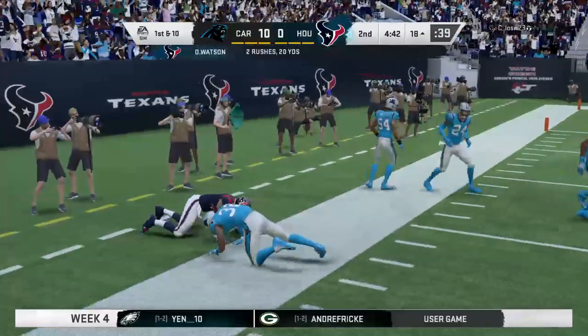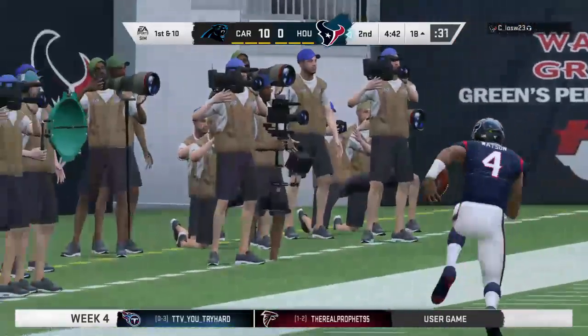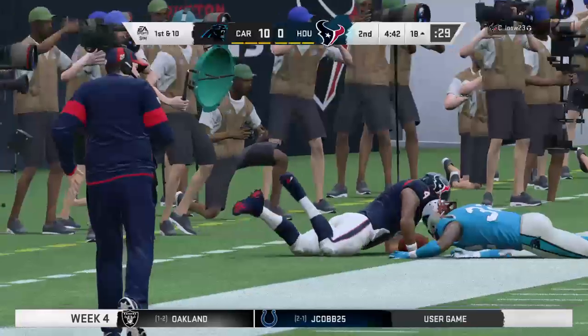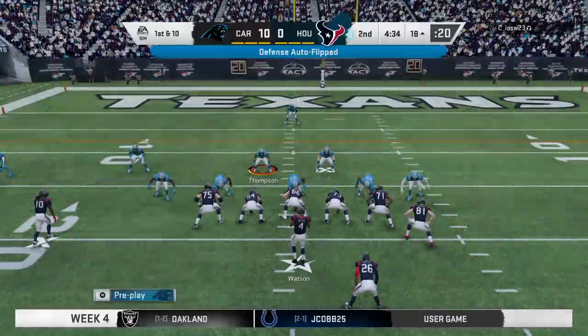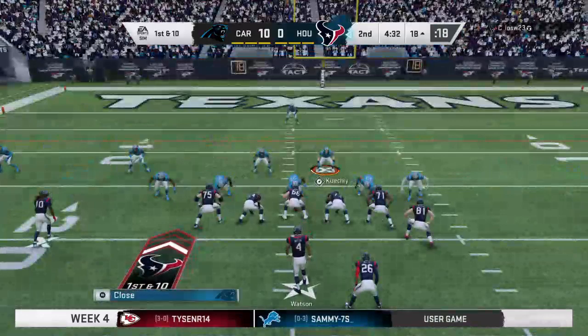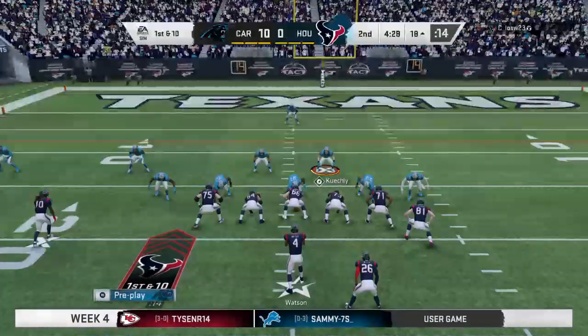A pickup of 11 and a Texans first down. That was an error. His second read wasn't there. But he bought himself a little extra time scrambling out of the pocket, got to the sticks, and picked up the first down. So the Texans with the first opportunity now from the red zone. They have a 1st and 10 at the 18.